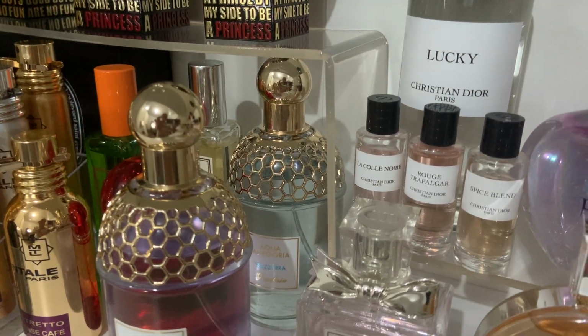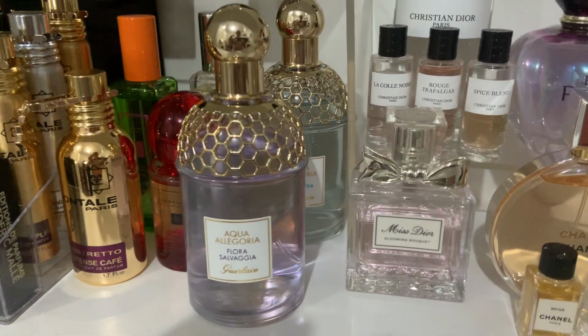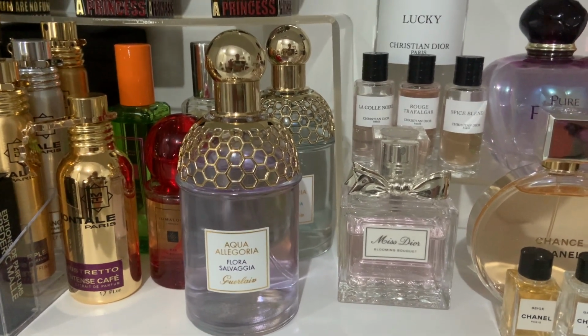Basically a fresh jasmine tea scent. I've been wearing that all weekend this week. And then this one in front is Flora Salvaja, a 2021 release. Basically your melons and purple flowers.